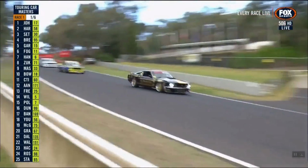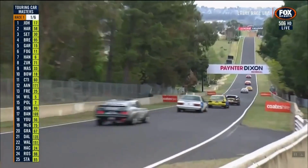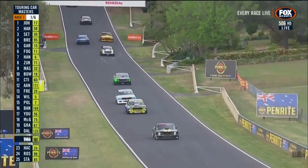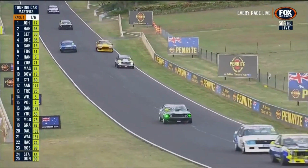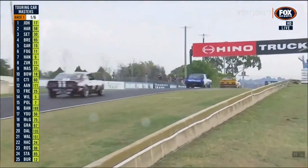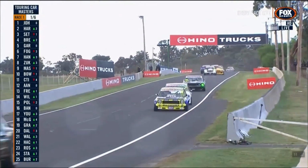Johnson back into the lead. Wow, that's me done. I'm out. Not going to beat that, are we? That is extraordinary. So here's Conrod straight for the first time. Fastest speed recorded yesterday, 304 k's an hour, and it could well have been that Pine-Pack Falcon.